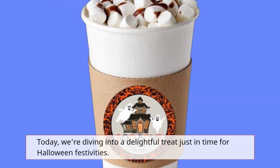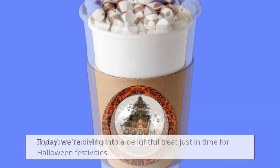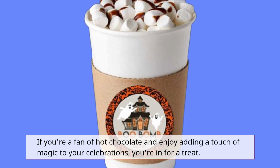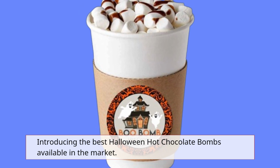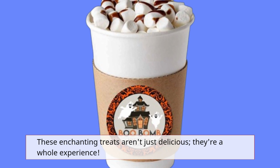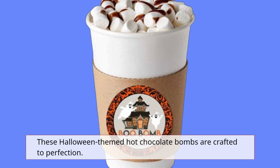Today, we're diving into a delightful treat just in time for Halloween festivities. If you're a fan of hot chocolate and enjoy adding a touch of magic to your celebrations, you're in for a treat. Introducing the best Halloween hot chocolate bombs available in the market. These enchanting treats aren't just delicious, they're a whole experience. These Halloween-themed hot chocolate bombs are crafted to perfection.